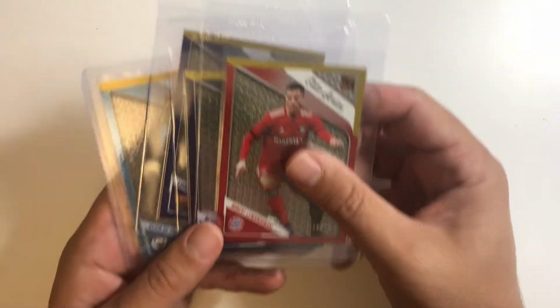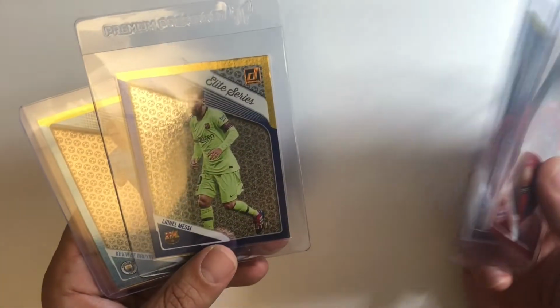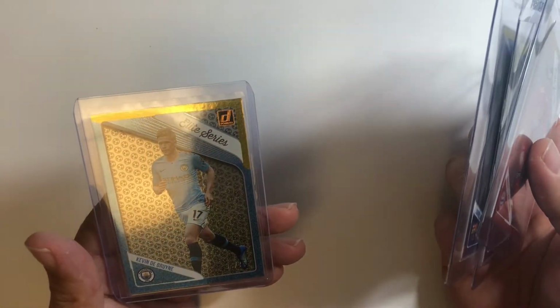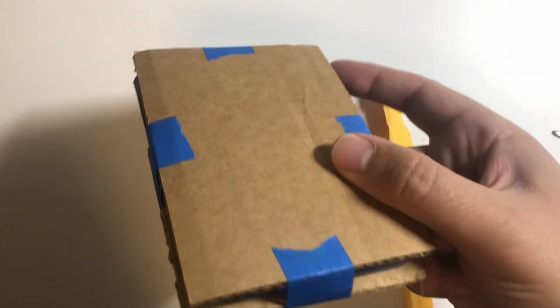I need the Mbappe, but I got Lewandowski, Neymar, Messi, and now De Bruyne. We'll see how much the other ones are. I would assume Ronaldo has one, and the only other expensive one would be Mbappe, but I'll have to go look at the checklist to know for sure. I'm sure they got other guys that aren't as sought after, so those will be easy to pick up. But whoa, look at that.